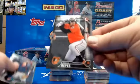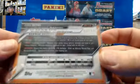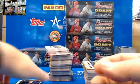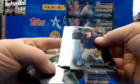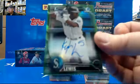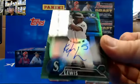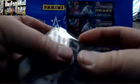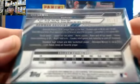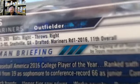Meadows, Szczęsny, and Hader. Martinez and Mejia refractors. Jomar Reyes. 189/499. And we have a green Kyle Lewis. Nice clean auto, well centered. 91/99. And he was 11th overall. Nice hit there.